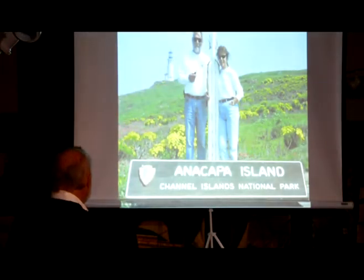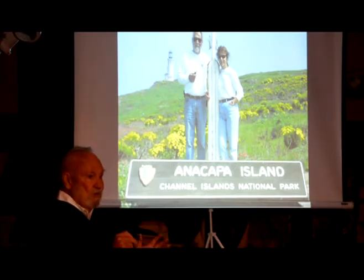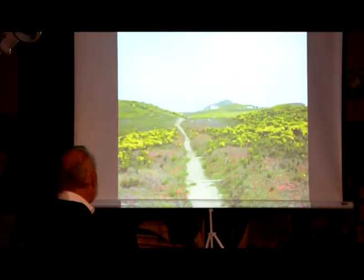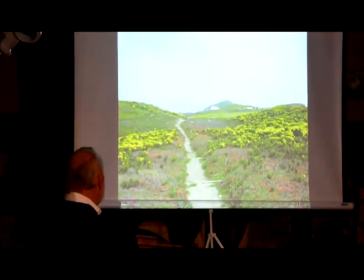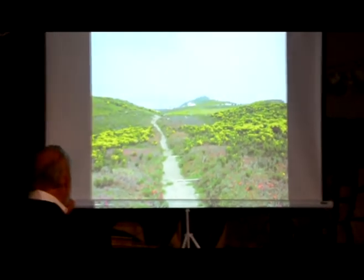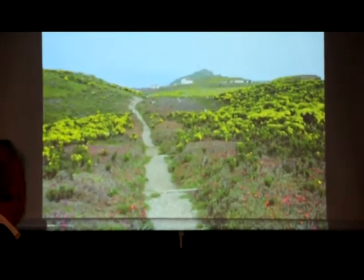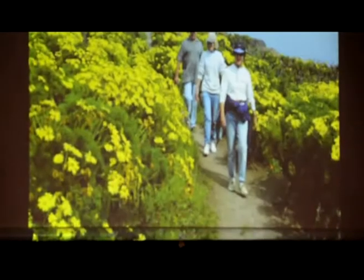There's Sandy and I at the light pool. You can see the coreopsis in bloom. Anacapa is probably the nicest place to see the coreopsis. It's just beautiful in the spring. But you've got a very narrow window, only just a few weeks when it's blooming. We just happened to hit it right. And you can see the purple ice plant, and then the yellow coreopsis, and the green coreopsis. And the colors are just beautiful.